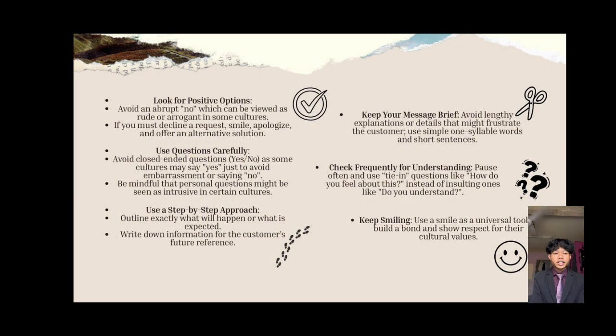To wrap up our strategies for language differences, let's look at our delivery. First, we must look for positive options. In many cultures, a direct no is seen as rude, so always smile, apologize, and offer an alternative solution. Next, use questions carefully. Avoid yes or no questions because some customers might say yes to be polite.